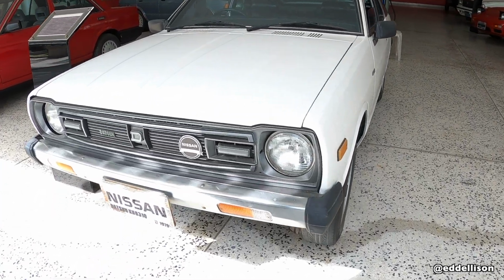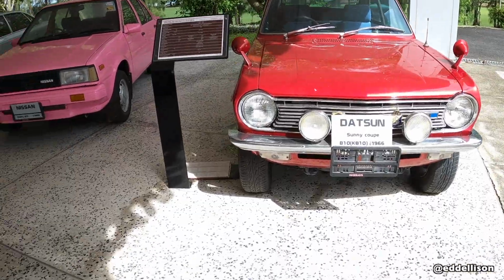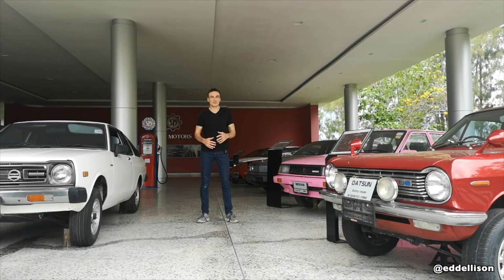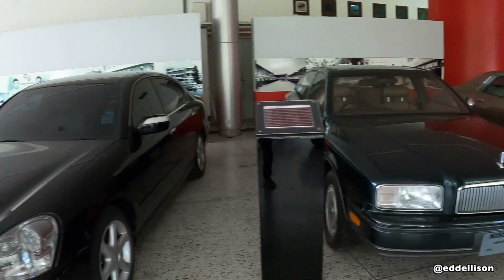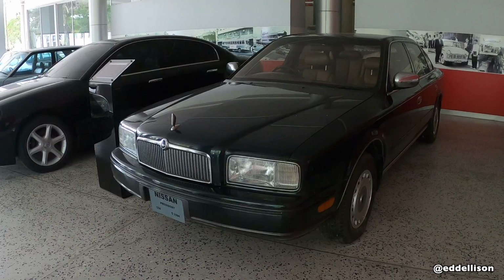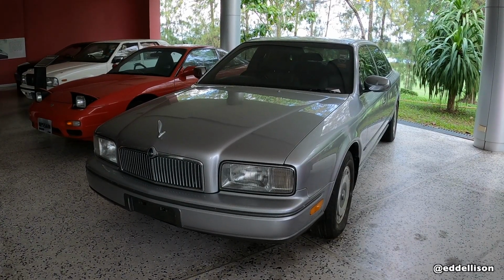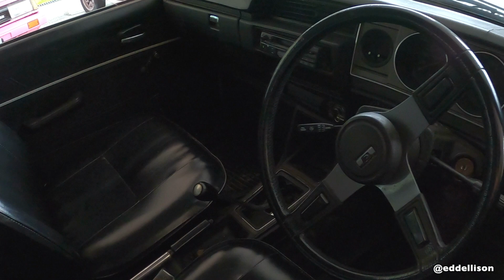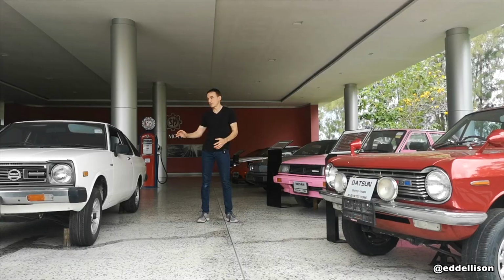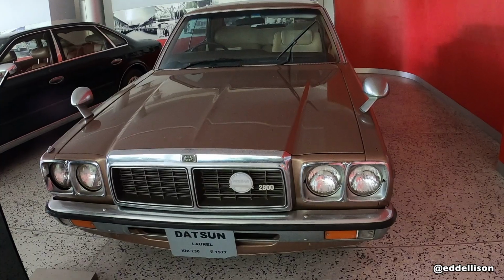They all came out in the mid-60s, so the collection goes right through the 70s, the 80s, and into the 90s and the 2000s with a Nissan Infiniti Q45. There's a Cefiro A32. There's a couple of presidents, so they kind of bring it up to date. And all the older stuff is here, like this really nice white B310, a bit of a forgotten car, but it's in really nice condition. It's got a black leather interior. It looks great. There's a big Laurel sedan at the back in a bronze color that looks really nice.